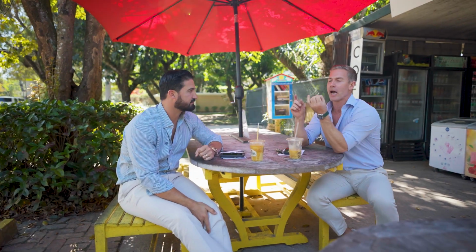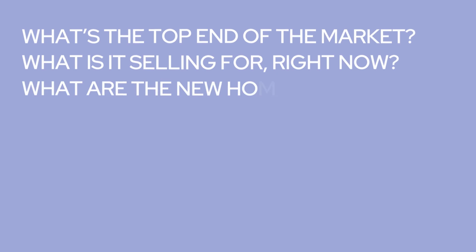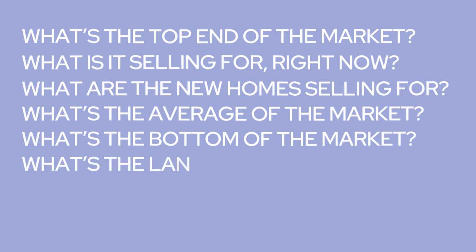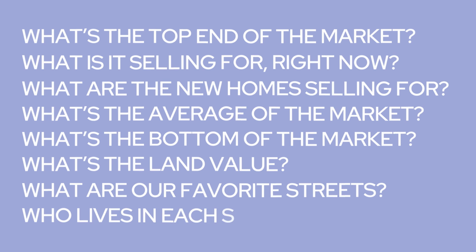We're going to do a lot of imagery and visuals of the homes, but we're going to cover what's the top end of the market, what is it selling for right now, what do new homes sell for, what's the average of the market, what's the bottom of the market, what's land value, what are our favorite streets, and who lives in each section and why.